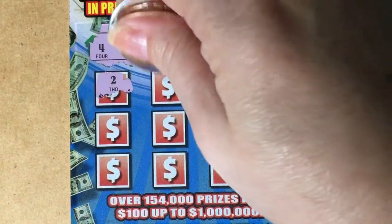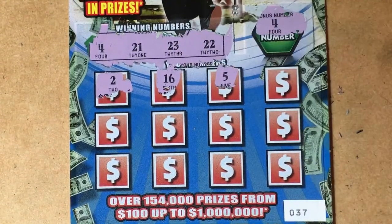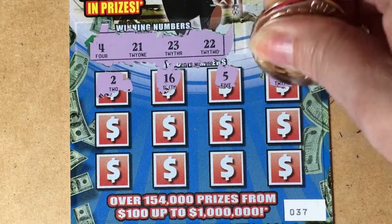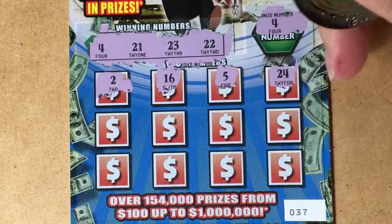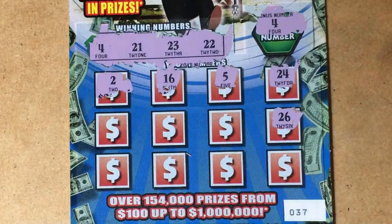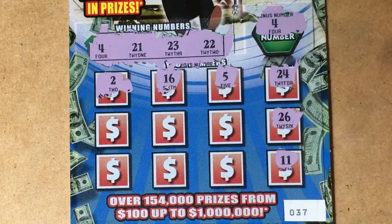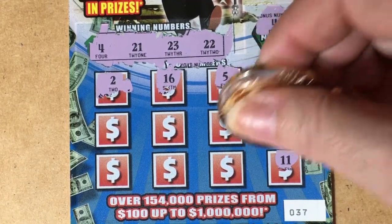There's a 2, a 16, a 5, a 24. See, of course they would give me a one off. 26, 11. Oh, did I lose you? Kind of went down the side, but that's okay. We'll come across the bottom.